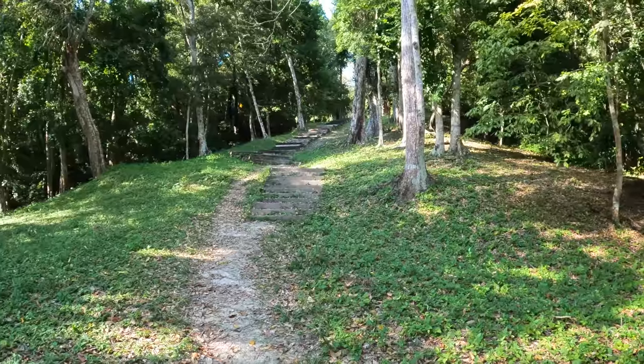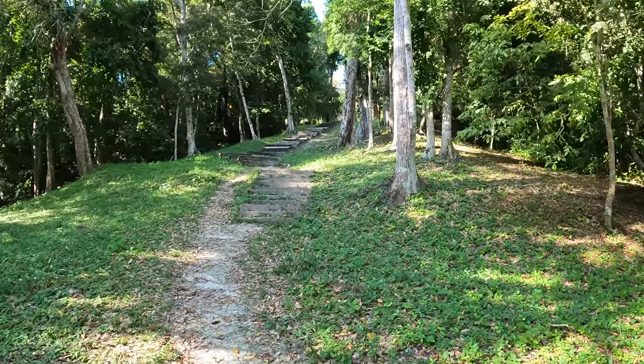So these steps that I'm climbing on now are new, but the original ones are buried somewhere underneath here. So this was actually also, in the old days, the place where people would have access towards the city of Yaksha. So you have to climb up all the way to the top there.